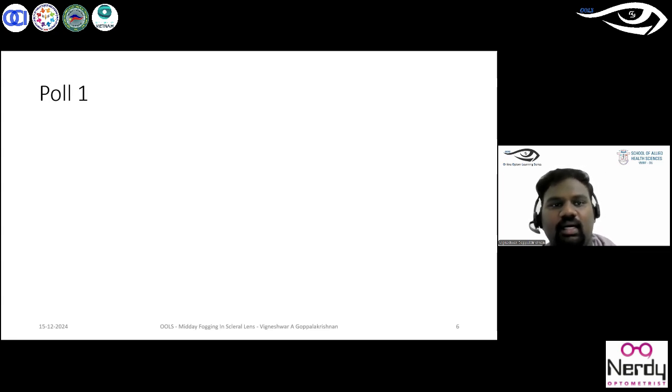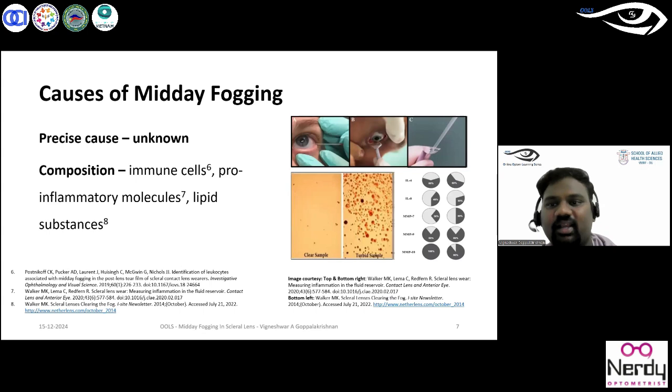So the answer is that the exact cause of midday fogging still remains unknown. However, the composition of the fluid reservoir includes immune cells, pro-inflammatory molecules and lipid substances, which contribute to the turbidity in the fluid reservoir. Here, Dr. Walker has made a significant contribution towards midday fogging, where she reported the presence of lipids in the scleral lens fluid reservoir, and in a few other papers we found inflammatory molecules and pro-inflammatory immune cells, including leukocytes.